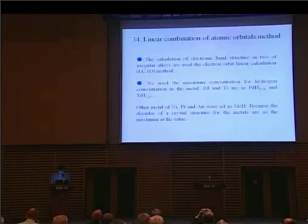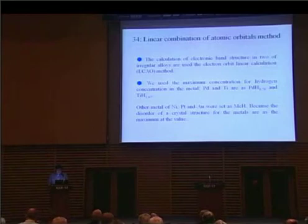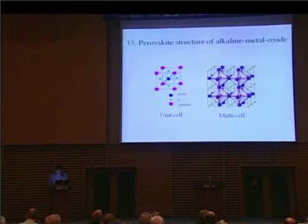For the band calculation of the electron in the nanoparticle, we use the LCMO approximation method for the case of irregular atom arrangement. The hydrogen concentration for palladium was 0.76, and for titanium a value of 1.67 was used. We use a hydrogen concentration value of unity for nickel, platinum, and gold. And this is a perovskite structure for the alkali metal oxides.